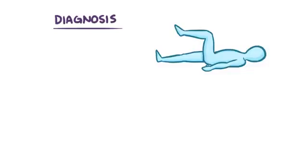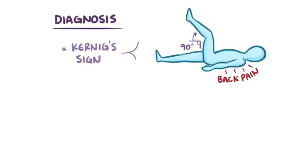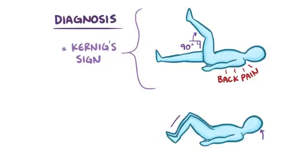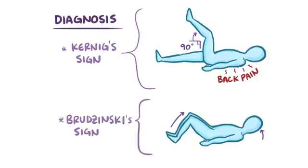One maneuver is when a person lies flat on their back facing upwards, and one of their legs is raised with the knee flexed to a 90-degree angle. Then the leg is supported and slowly straightened at the knee. If this causes back pain, then it's called Koenig's sign. Another maneuver is when a person again lies flat on their back facing upwards, and then has their neck supported and flexed. If this causes them to automatically flex their knees or hips, then it's called the Brzezinski's sign.